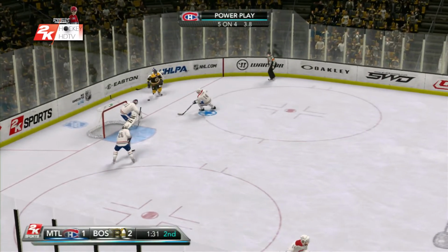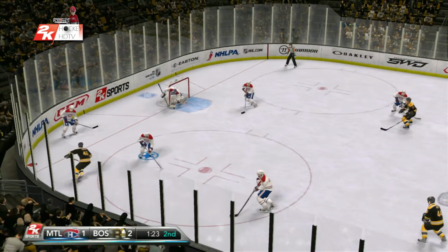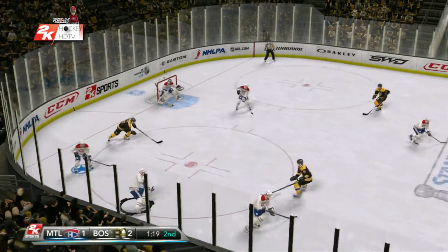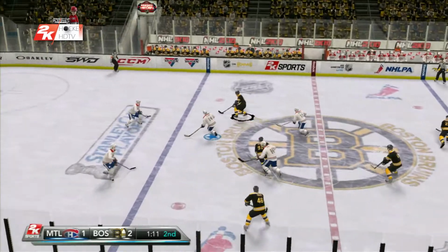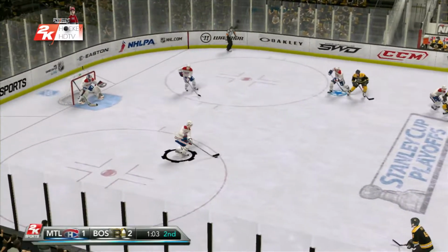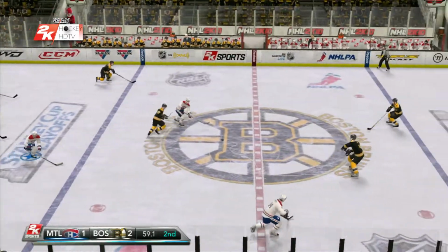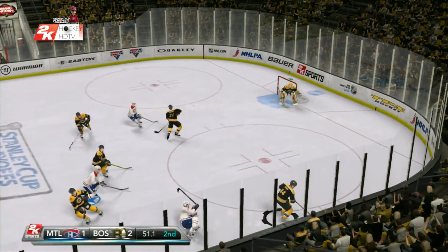Now Andrei Markov. Georges freezes him against the boards. And the penalty over. Five skaters on the ice for both clubs. And the Bruins try to regroup. A minute 10 to go. Stolen by Montreal. Georges, he's been to the box once tonight. Over to Latendresse. Latendresse brings it past the blue line.